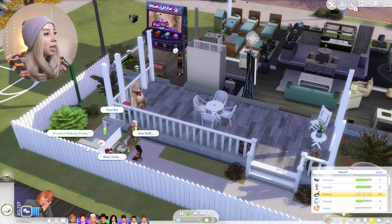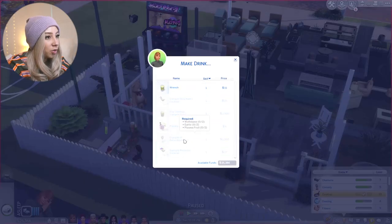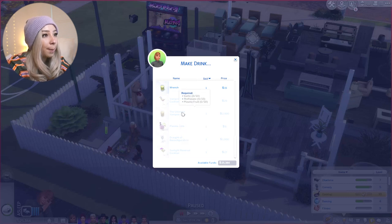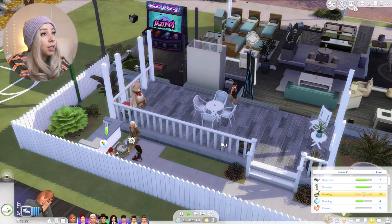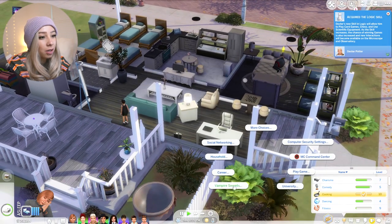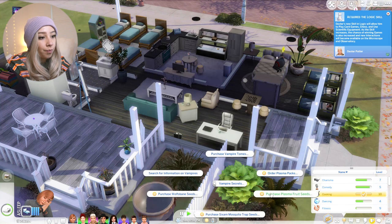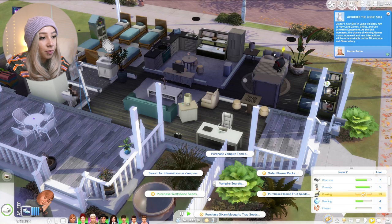Let's see if she can make it. Make drink. 2 wolfsbane, 2 garlic, and 2 plasma fruits. Oh no, this right here: 10 garlic, 10 wolfsbane, and 10 plasma fruits. Okay, can she order any of those on the computer? Vampire secrets. Okay. We can purchase plasma fruit seeds and wolfsbane seeds.